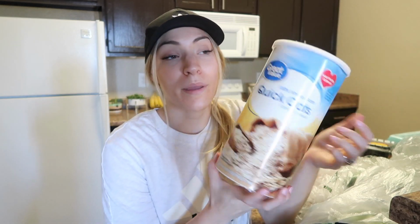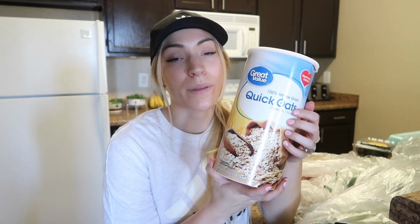I also use these to make those dessert peanut butter banana protein balls that you've seen me make on Instagram. So oats are just a huge staple, and if you don't have flour, you can also grind that up to make oat flour. So there's just so many uses for oatmeal. Definitely a staple you should get.